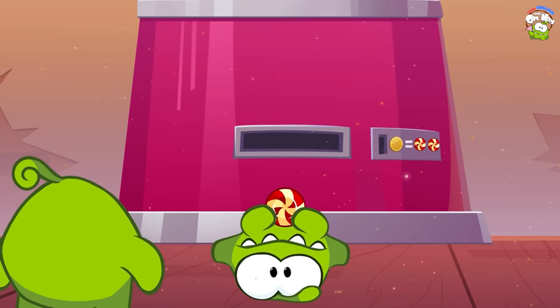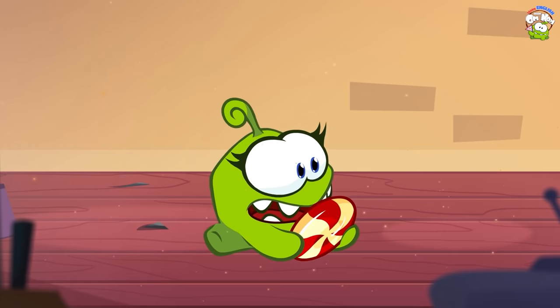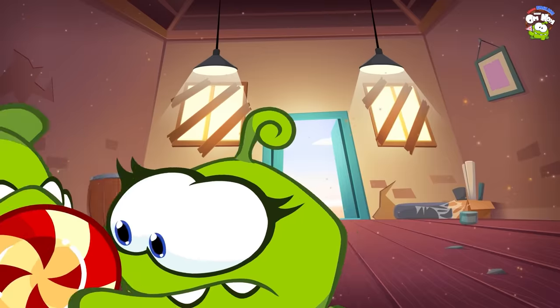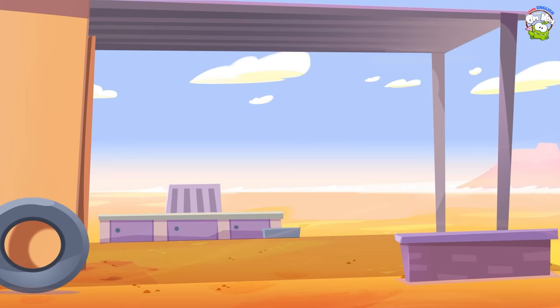Now remember, it's Om Nelle's turn. Give it to her. It's Om Nelle's gold coin, so she should keep the candy. Oh dear. Om Nom, don't be mean. Let her keep it. Come on, Om Nom. Give it to her. Oh dear. Quick, run!